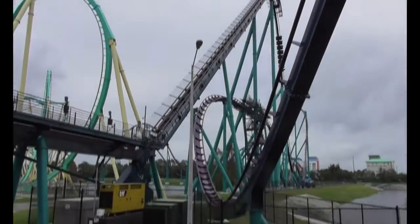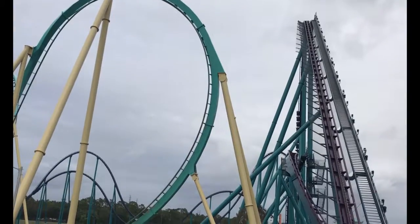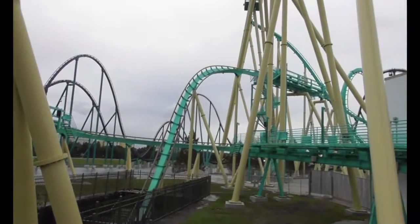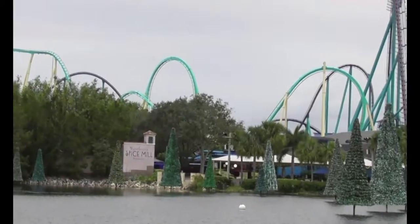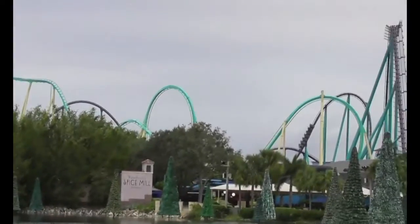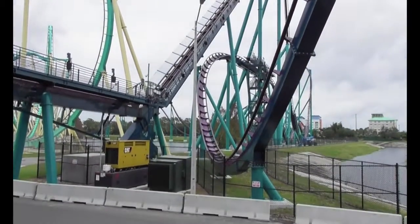And you go down this massive 200-foot drop. It is absolutely insane. On many coasters, the drop is better in the back, so you kind of get whipped over the top. But on the other parts of the ride, especially Mako, front's better because you're the first one to get on the airtime hill. So you go up and you go down that massive drop. It is absolutely fun, just a fantastic drop.